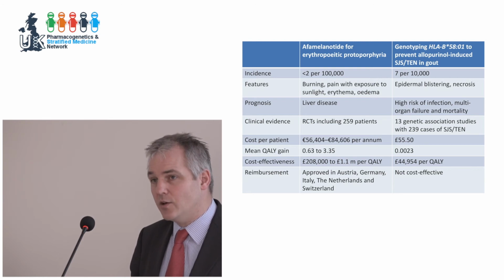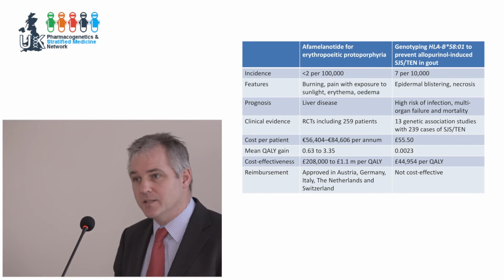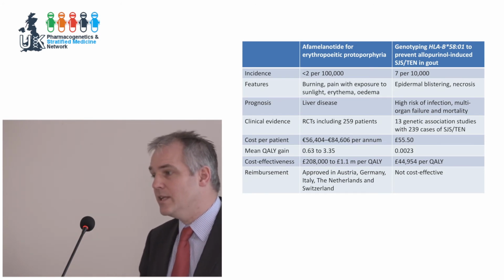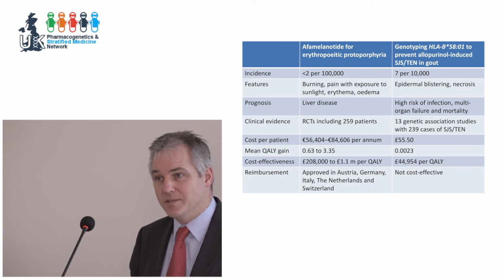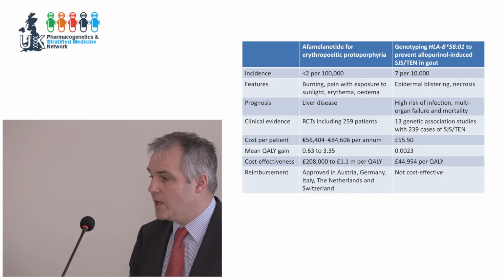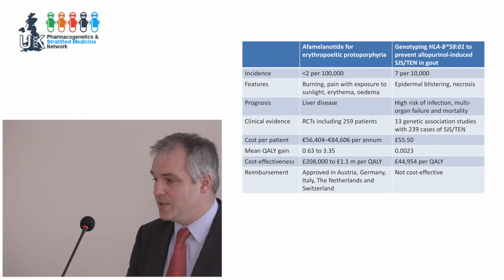Now, if we compare the costs, genotyping is about £55 per patient, whereas this particular drug is £55,000 per patient. So it's 1,000-fold more expensive on a per patient basis. But one of them, obviously, is for prevention, whereas one is for treatment.